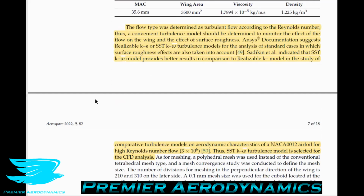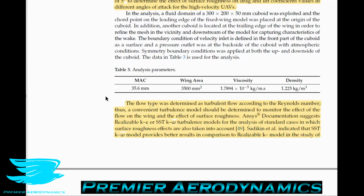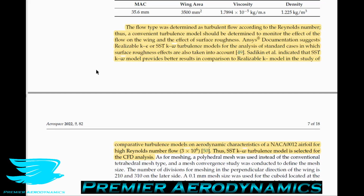The flow type was determined as turbulent flow according to the Reynolds number. So potentially turbulent, potentially transitional, in my opinion, because they mentioned here that the critical Reynolds number ranges, in this particular case for this airfoil, from 1,000 to 20,000, whereas their airfoils range between 27,000 and 60,000. So that's between this range of transition. So it could be laminar, could be turbulent. They're assuming that it's turbulent. That could potentially be a bad assumption, but we'll cover in a second why it's actually okay. It's a bad assumption, but the consequences are not anything. So it's not a problem that they made a bad assumption here.